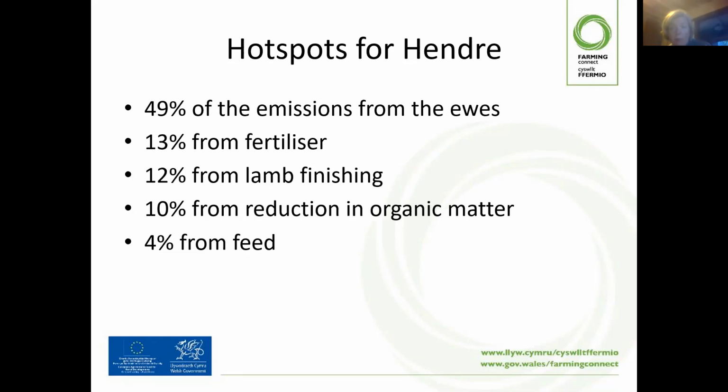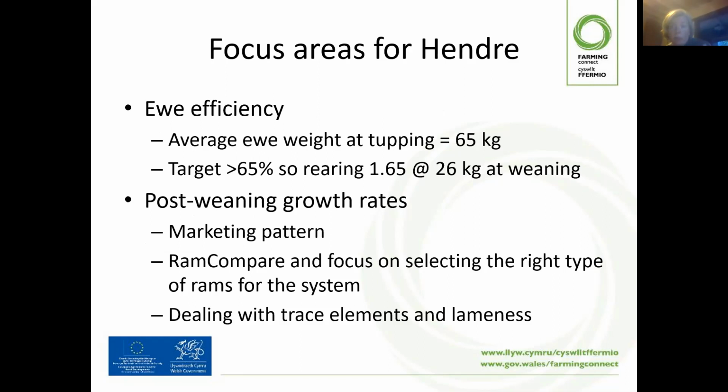So where are we going to look? Where are some ideas of trying to reduce carbon? The opportunities to increase soil carbon and the soil capture is still there, but could we look at other sources on that farm too? So the key thing always when we're looking at these systems is ewe efficiency. The average weight on this farm is about 65 kilos when we take it at topping. So that's generally the highest weight of the year. They're at peak level really at that point. So that's a fair representation.